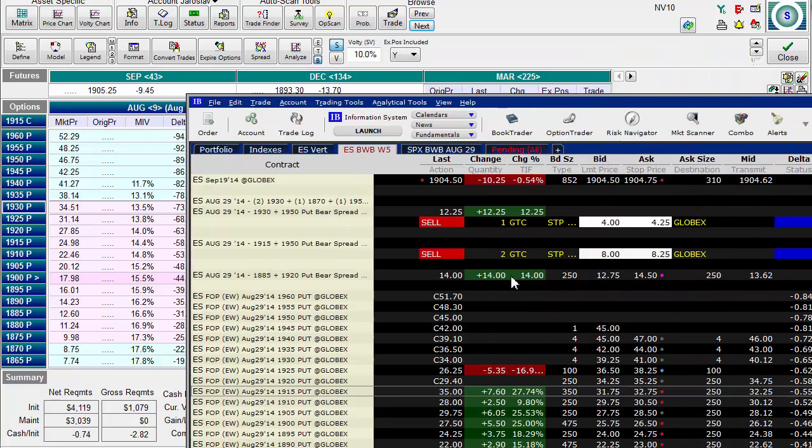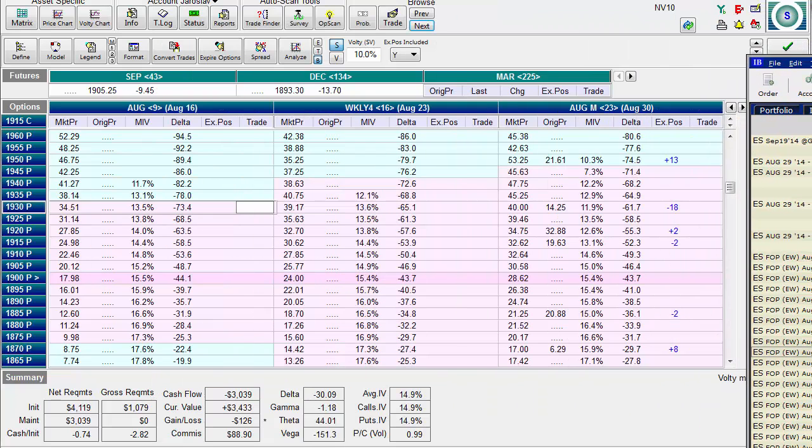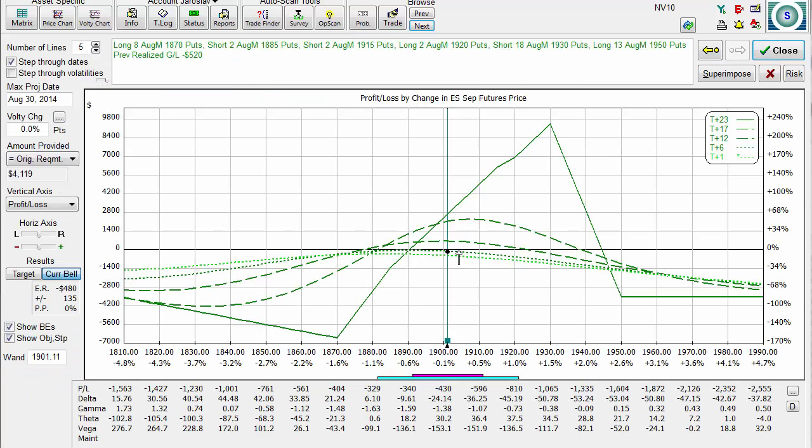That put right now, 1915 is selling for 32 and a quarter, so it's up $2.50 since I bought it. This market sold off a little bit, obviously, and I wanted to get negative delta. As you can see, I'm minus 30 delta, because again, I'm worried about it going down to the 1890, 1880 area tomorrow. So I just wanted to make sure that I was nice and flat.